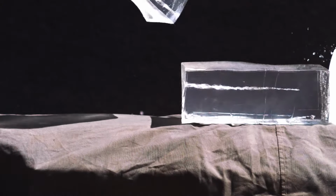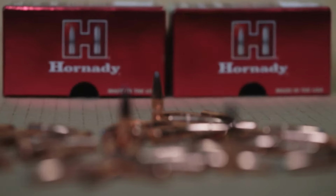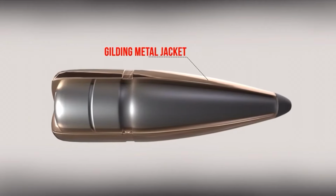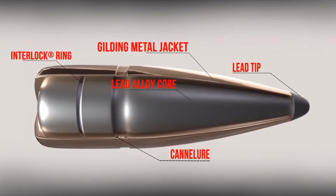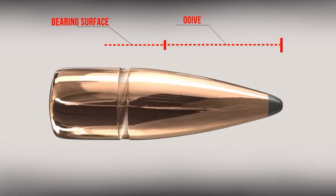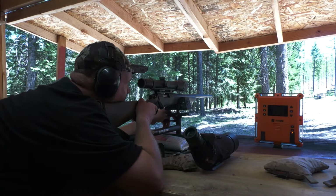Next up is the 129 grain Hornady interlock bullet. Designed in the 70s, this bullet features a cup and core design, tapered gilding metal jacket, and one-piece lead alloy core with an exposed lead tip, and a raised interlock ring that mechanically locks the jacket and core together. Let's see how it performs on the gel block.